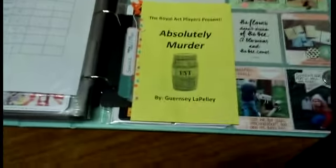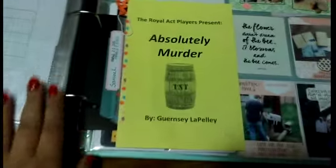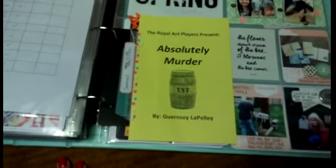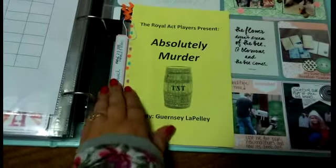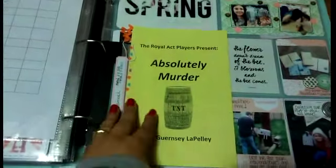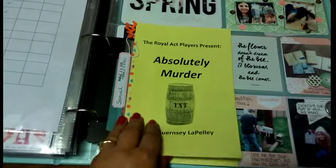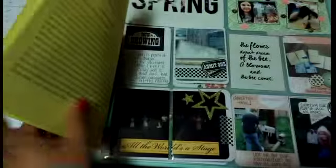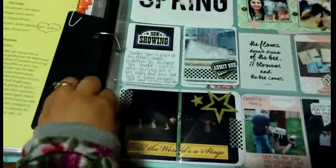I have a lot of inserts this week. This is another insert. My son is in the drama club and drama classes at school. He is a sophomore in high school, and this is the flyer from his play that was happening this week. So I have the flyer in here, and then the little insert.